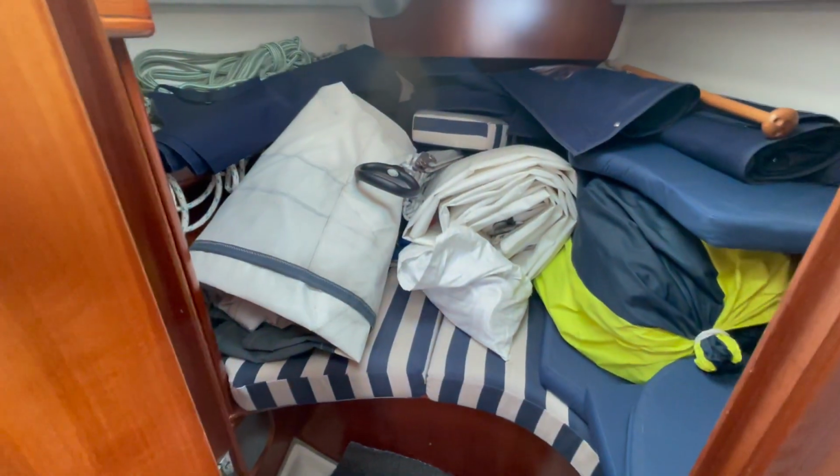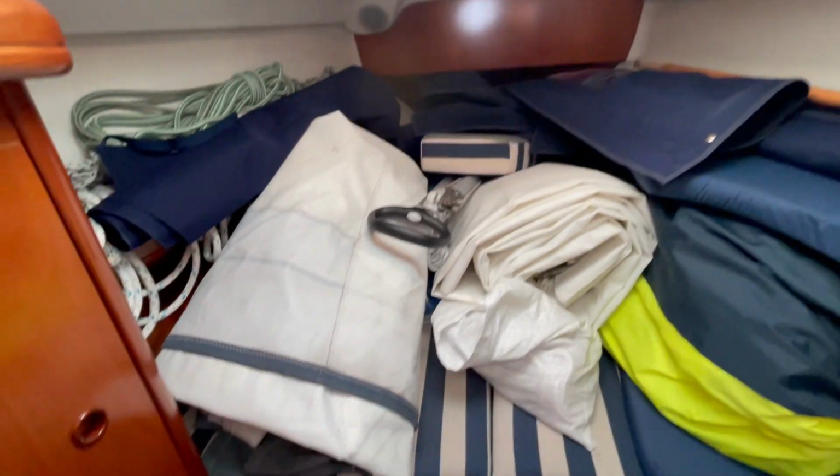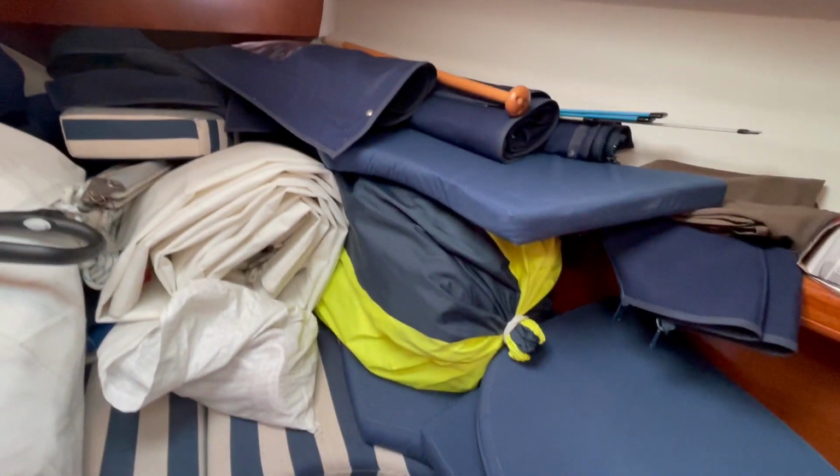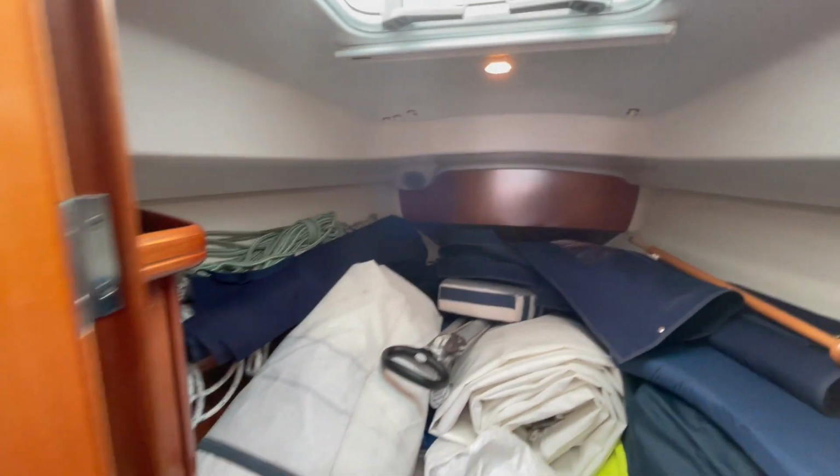To the forward cabin, which has obviously got all the sails and accessories at the moment. The mast is off. She's only just recently arrived on the yard for fitting a new VHF aerial to her, so the mast will be going back on in the next week.